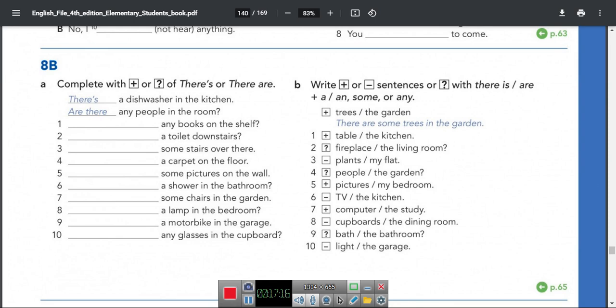So there are some exercises on grammar. Complete with positive or interrogative of there is or there are. Вам нужно в предложение вставить или утвердительные или вопросительные обороты there is, there are. There is a dishwasher in the kitchen. Are there any people in the room?